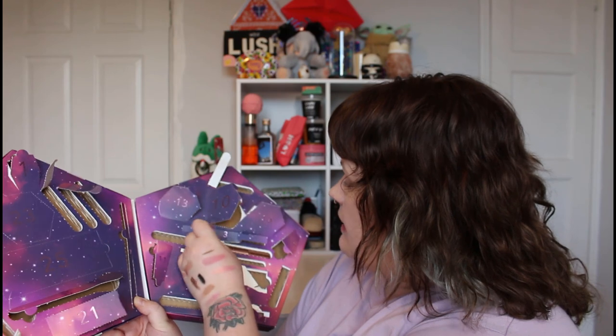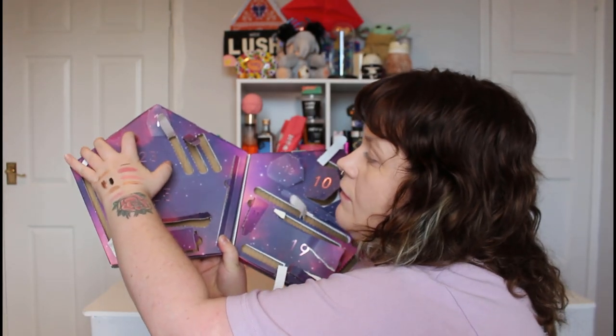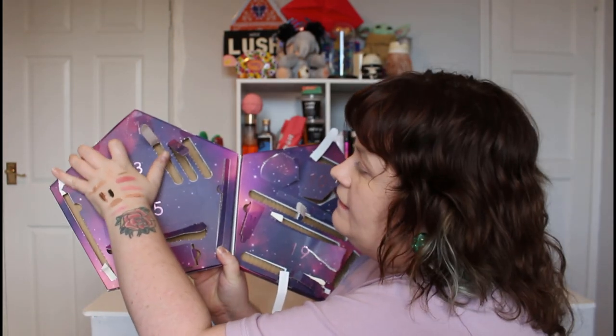22, I think it's gonna be another lip gloss. I think, for me, too many lip glosses, unless it's a liquid eyeshadow. What we got here? It's a sparkling eye topper. Look at that, that's a nice bronzy topper. 2, so 23. Another blush, maybe?